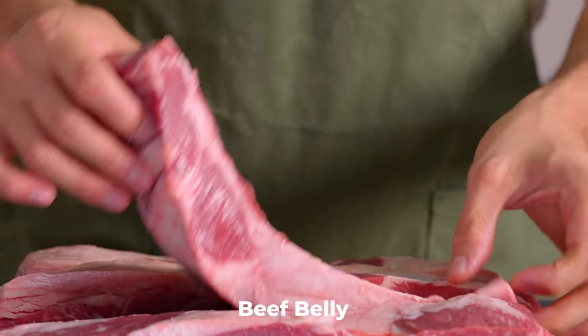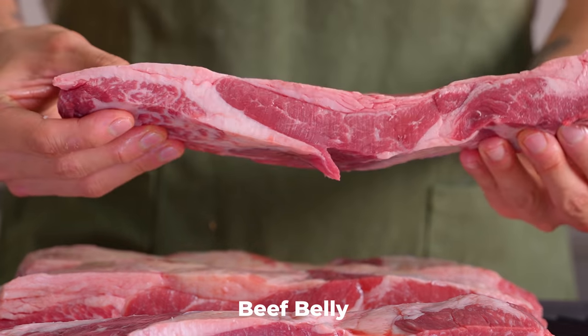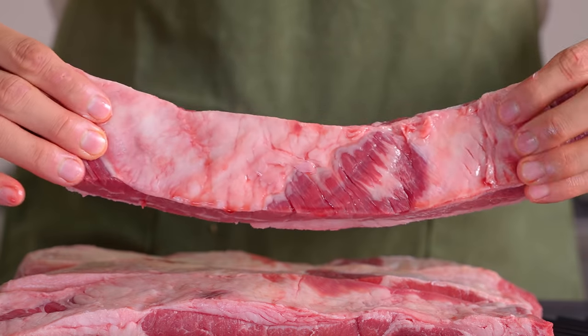For our lechon baka, we're gonna be using some beef short plate or some beef belly, or you can ask your butcher for whatever they consider beef bacon. You can buy this in a big slab. If you do buy a big slab, you'll need to cook this slightly longer. If you get the strips that we got today, these actually cook slightly faster.